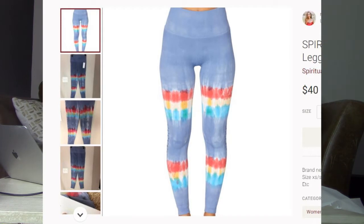Alright, next we have a pair of Spiritual Gangster new with tag tie-dye seamless leggings. My mom actually gave me these. I don't have the best luck with Spiritual Gangster. I know some people can sell it really quickly, but I don't honestly have that luck. I had these priced at $70, which I knew was a stretch.